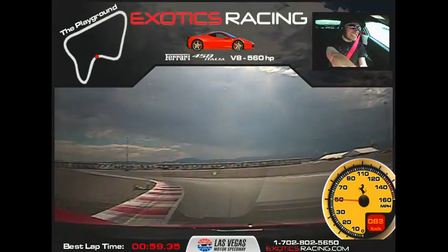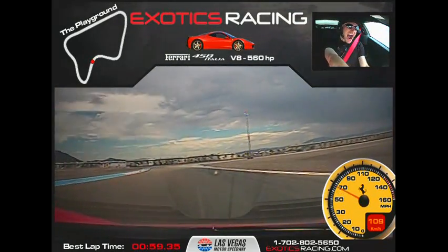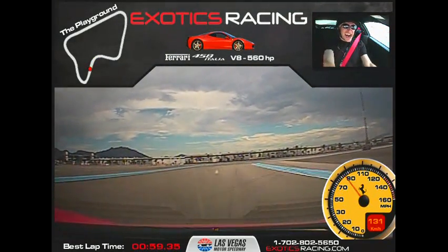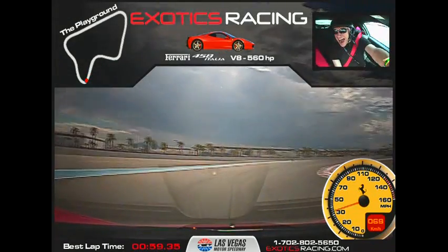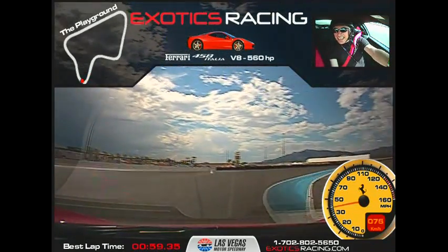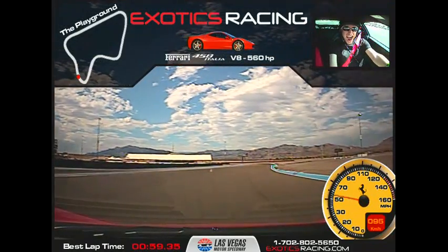Go. Squeeze it. Keep squeezing. Brake. There you go. Keep on that brake. We're going to turn in tight first. And now throttle. Go. Throttle now. See? You got to wait for that throttle. You get that nice one coming off.